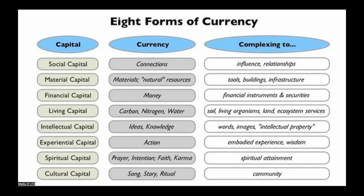Experiential capital, which are our actions, which really have the wisdom of our elders, right? They have the experience. You have spiritual capital. We're not talking about religious, and I'm not here to tell you one way or another, whether that's prayer, intention, faith, karma, or whether you're agnostic. But there is spiritual capital. And then there's cultural capital. There's stories, there's song, there's dance, there's ritual, all of which are being lost in one form or another.